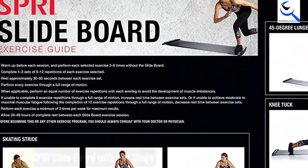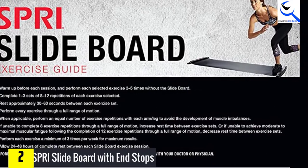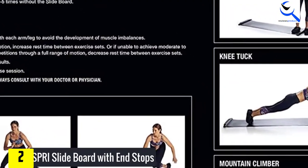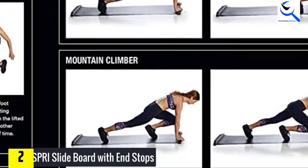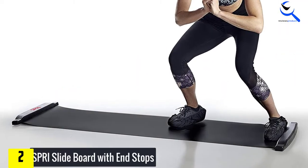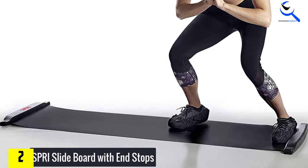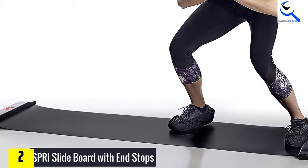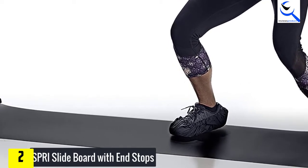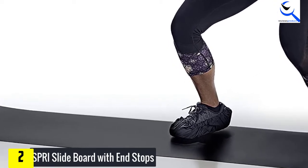At number 2, we have SPRY Slideboard with end stops. Your fitness level doesn't matter. SPRY Slideboard is a great exercise tool for anyone looking for a low-impact exercise that doesn't take a toll on his or her joints. Better still, this equipment will also offer a high-intensity exercise that tones your lower and upper body, glutes, and abs. This PVC slideboard features safety bumpers on either end to provide extra safety when sliding.